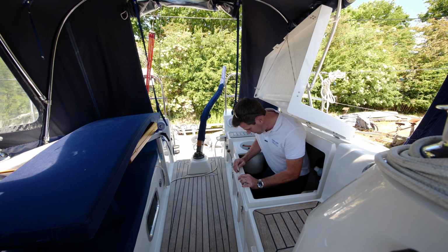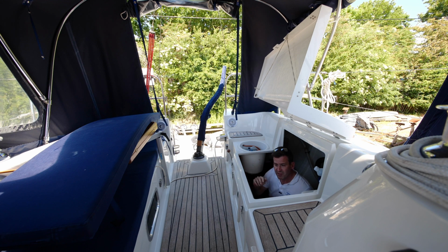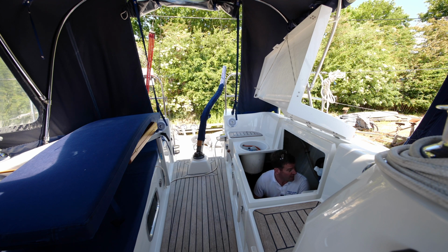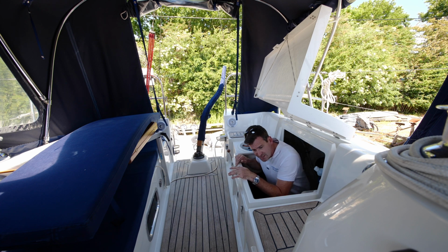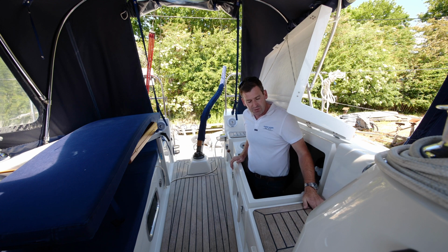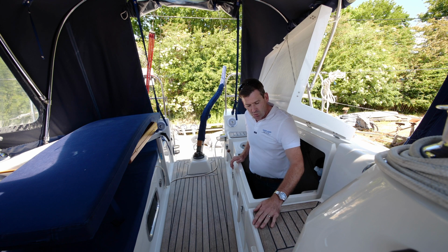The heating system access is in here as well, and as you can see, as I bend down, I can actually fit in here quite comfortably. There's lots of room in here for all sorts of things, and the cruising chute is kept down here as well. A very good use of space. The other thing I like is the way the teak is laid out. It's actually laid individually, and it's very nicely worked.